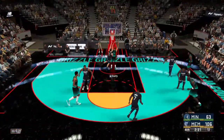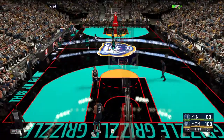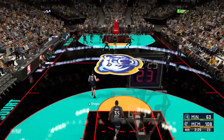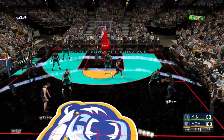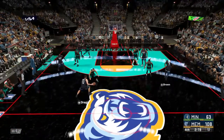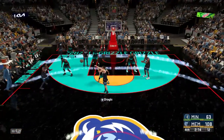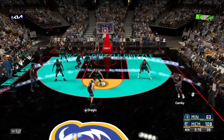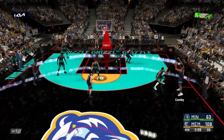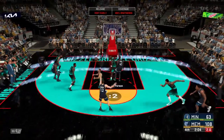To the inside. Curry. Good. And the setup by Morant. Morant's got his 4th assist in this one. So good at staying in control. Curry isn't afraid of attracting contact on the way up. Dragic against Curry. Pass to Wallace. Here's Camby. Here's Person. It's blocked.